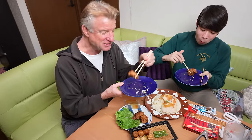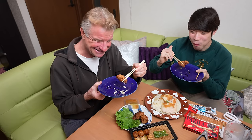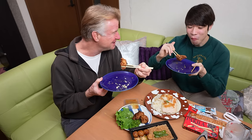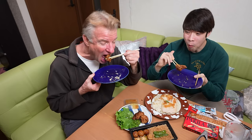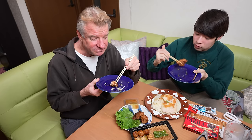I mean, it's dark meat, right? It's going to be thigh. It's got to be, it can't be dry, right? Is thigh meat ever dry? We'll let you know. Ready? Am I going too fast? He's still chewing over there. Oh. Totally different. Perfection.